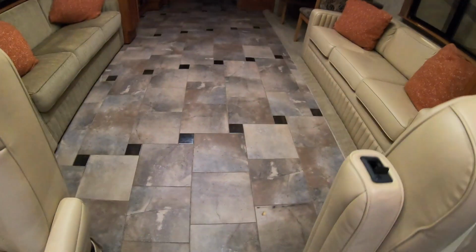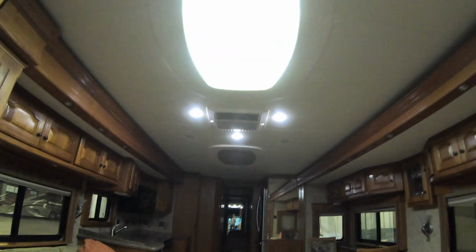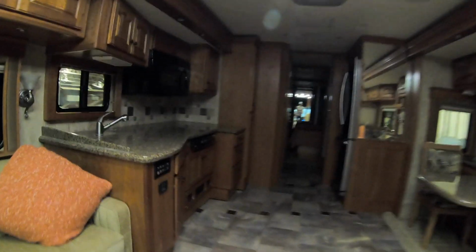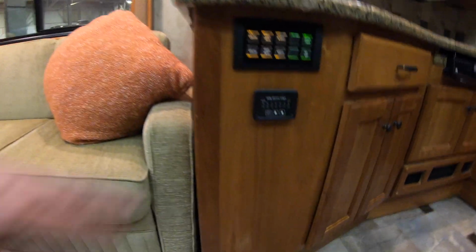So nice neutral colors here on your floor. Won't really show the dirt much. Pretty cool ceiling. It's got the elliptical lighting here. We'll come across, get you some more bays turned on. This is going to have the multiplex lighting again, like most of the products that everybody was building at that time. Got your Fantastic Fan controller there.